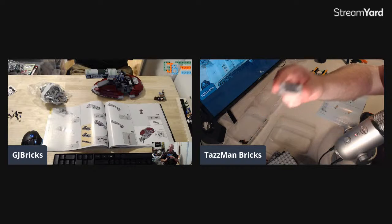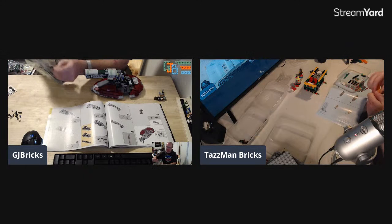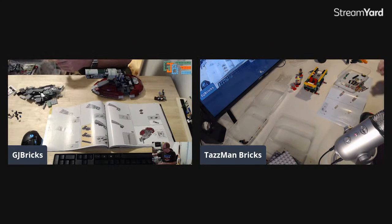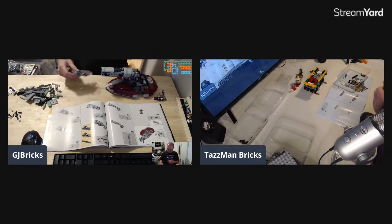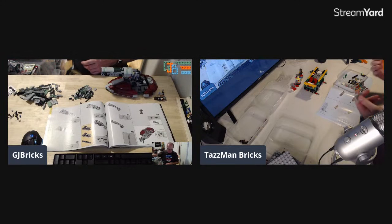Yep. So you get them in the lighter grey and then grey blue. You know how many times I've stuffed up on sets when you've got sets that have both colors in it? Oh, frustrating. Yeah. So it's not that it really is a big deal, but if you're going for professional grade building, or if you're going to take photos of it and put it on social media, you sort of want to get it right.